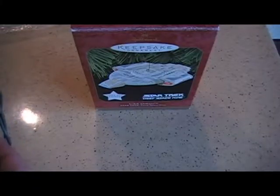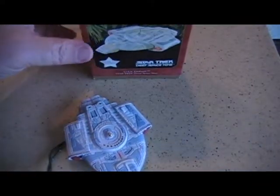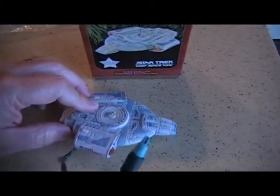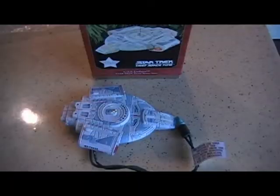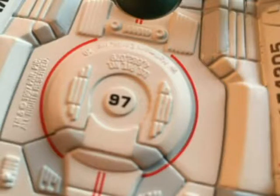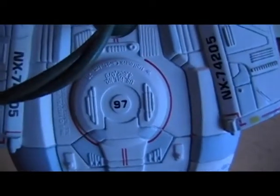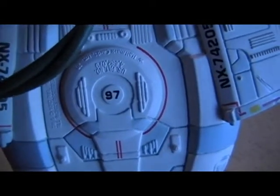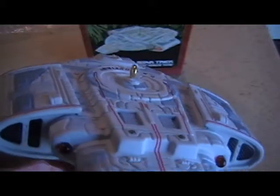Has the bubble wrapping. Put it out for you. Move this back. And again, as with the ships I've shown you so far, it's got the plug that plugs into the tree lights. And the instructions. And if you've noticed, all the ships that I've shown you, one thing that's pretty interesting is the year is always stamped somewhere on it. In this case, they only put the last two digits, the 9 and the 7 from 1997. You can see the registry markings. And like the others, this detail is very, very cool on this little ship.